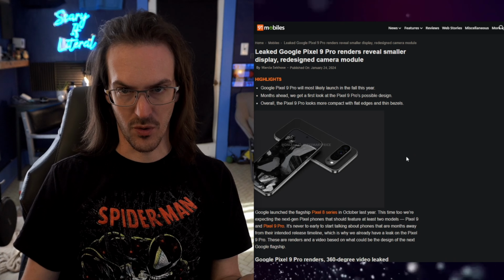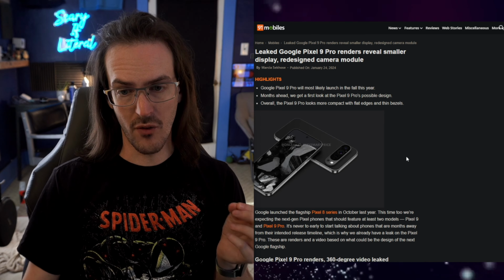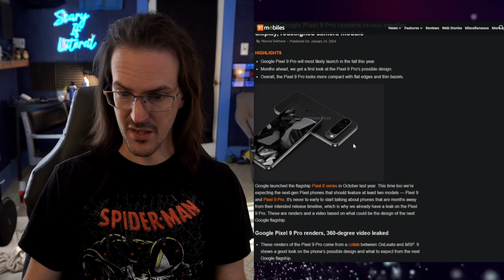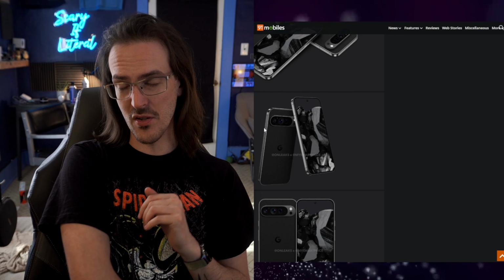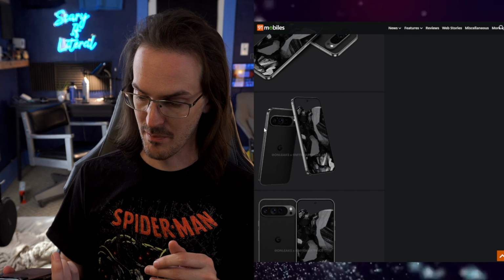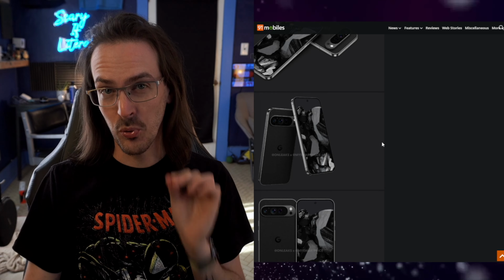If we go back to January 24th, 91 Mobiles posted this article in conjunction with OnLeaks showing off what was apparently the Pixel 9 Pro. The design is fairly radically different from what we have seen in the past. The camera visor is now cut off. It almost looks kind of similar to the Pixel Fold, which is ironic because the Pixel Fold 2 design is changing and it doesn't really look like this anymore. But this was supposed to be the Pixel 9 Pro.